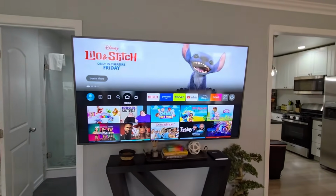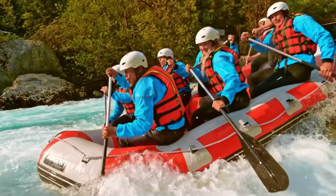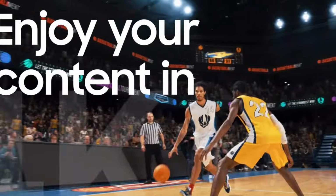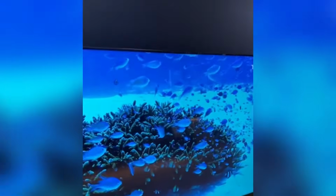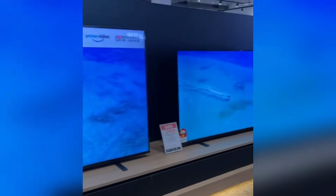If you're all about the Samsung ecosystem and long-term updates, Samsung Q7F has you covered. If you're mostly streaming and want a big, reliable screen for everyday shows, Hisense E6 fits perfectly. And if you want 120Hz for streaming, not for gaming, the Toshiba M550 is a solid niche pick, as long as you know the HDMI limitation.